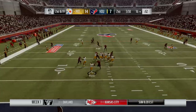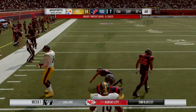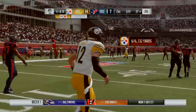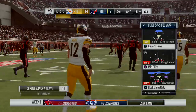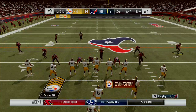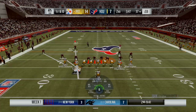On second down, here's Wentz. He's got his tight end on the corner route. It's complete. And way up past the 35 before he's taken down. Wentz going to lead his guys up first and 10. And he's a perfect 6 for 6 here to start the ball game.